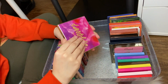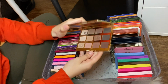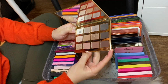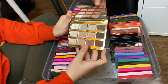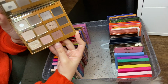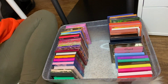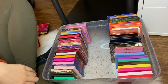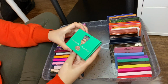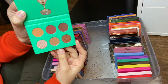And this is my favorite palette for everyday use. The Tartelette in Bloom. I hit pan on this shade because I use it to set my entire lid and then deepen it up with whatever I want for that day. So yeah, I do really like this palette, so I'm not getting rid of it. I have this little Nubian palette that I got from Allure.